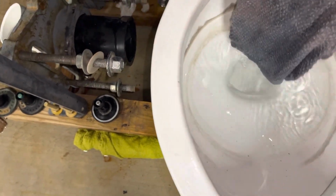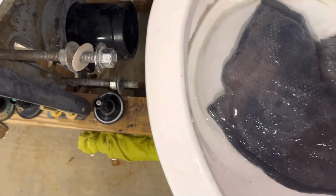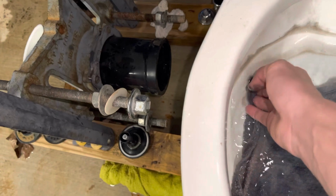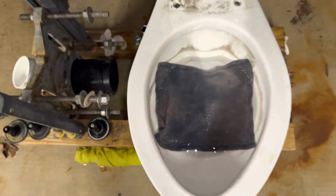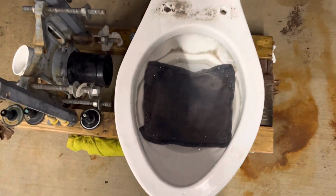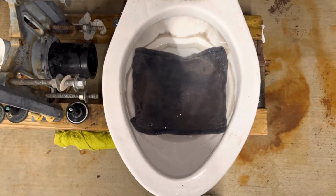But I'm sure on normal use, even if this was on 1.6, it would definitely be acceptable, because these toilets were designed way ahead of their time, especially with those large siphon jets. It initiates the siphon really quickly, which is really cool as well, especially for being 70s. But here's another flush with the rag.